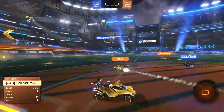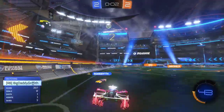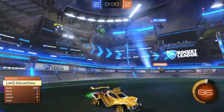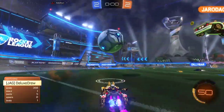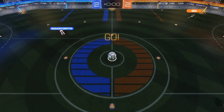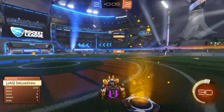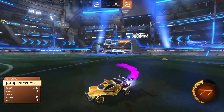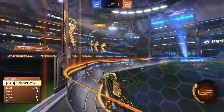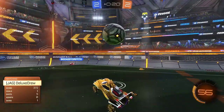Griff is up. Keeps it in the zone. Jaguars have a chance. Dilly just tried to drop that. It's kept up by Drew. Oh! Drew misses the catch. Hits way too much on the front of the car. So, overtime again. Third overtime of the series, I believe. Squiddy sends that in. Obviously golden goal for BBC Red Bulls.